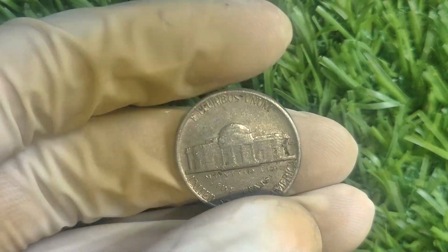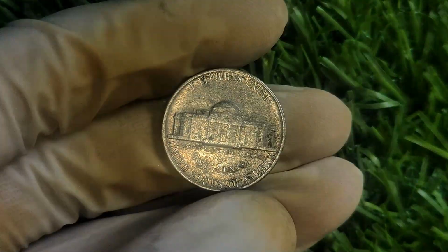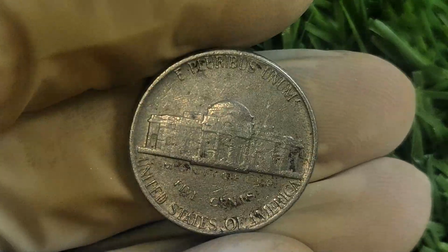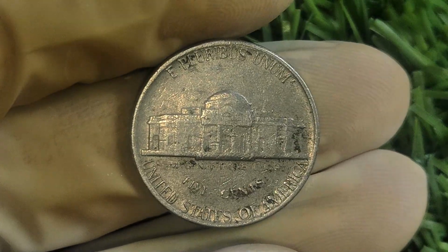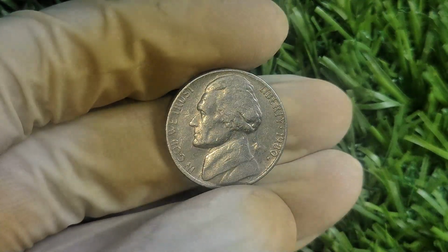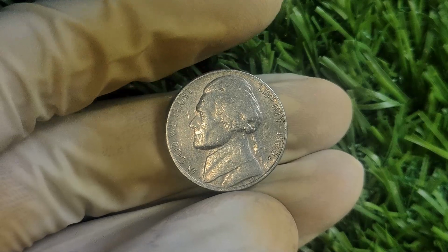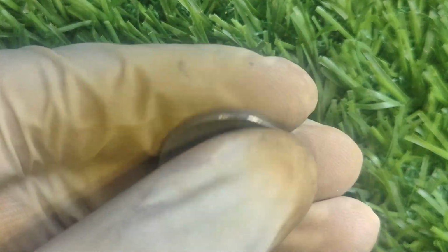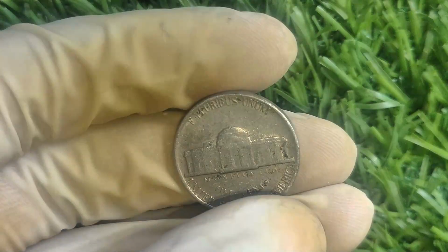It's not just about finding the right year and mint mark, it's all about the details. A double die obverse coin will show a noticeable doubling of the lettering and features on the coin, like Jefferson's cheek and the word Liberty. You might even spot some extra lines or shadows where the design was struck more than once. If you find one of these in good condition, well, you're basically holding a lottery ticket in your hands.